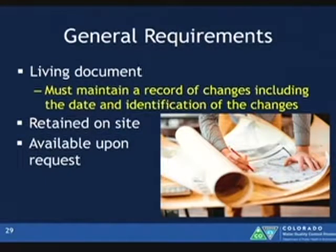You want to retain the plan on site. The plan must be available for request. And again, you can use a log for the changes or red lines as well. So that would meet the intent.